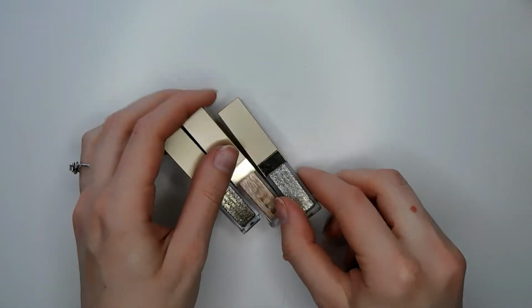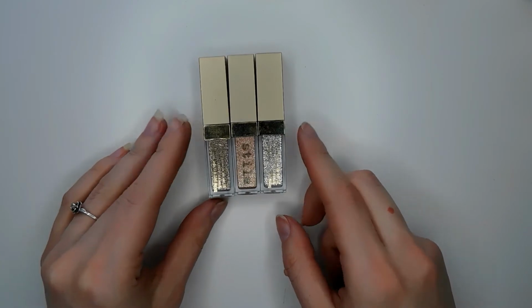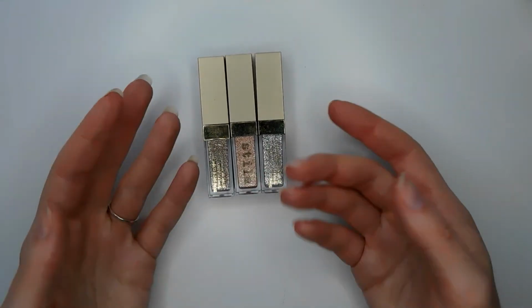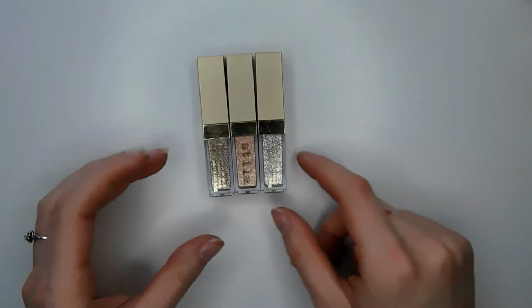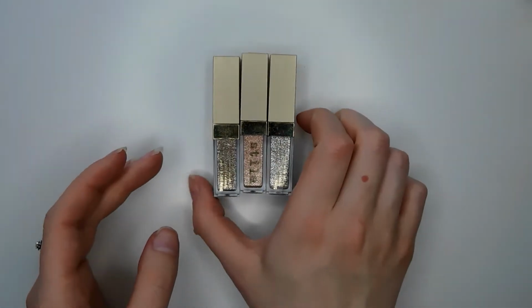And I have 3 liquid shadows, these Stila Glitter and Glow ones. These are going to last me, obviously. I'm not going to use them every day, but I'm probably not going to use any up either. I just have them in case I want to do glitter.